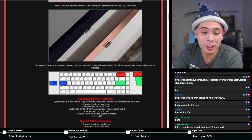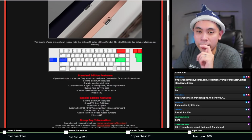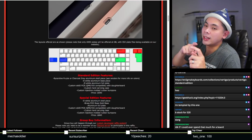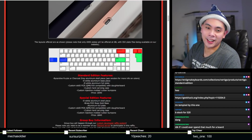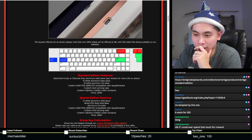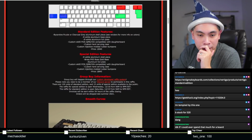Vicious says, I'm tempted by this one. Yeah, this is a really good looking board. B stock for 520. You can rest assured that if it's B stock for that much, it's going to be like A stock from a lot of other companies. Comrade says, don't know if I could ever spend that much for a board. Yeah. Here, let's go look at some of the specs.